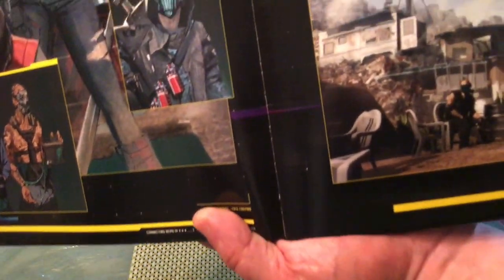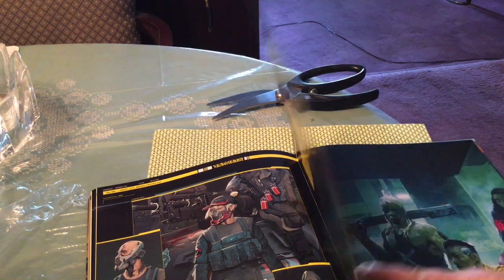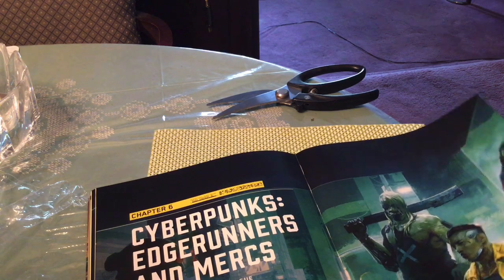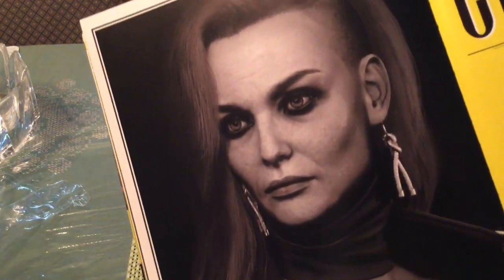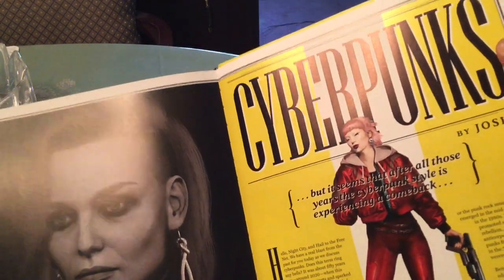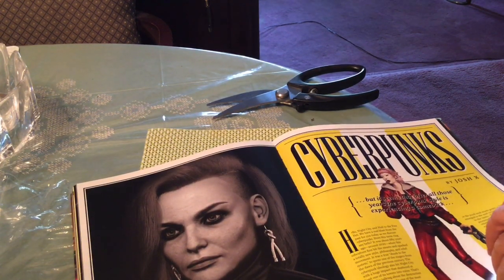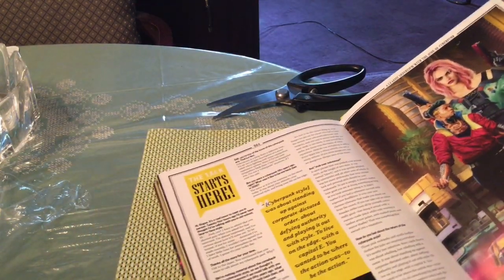I'll show you this part. I'm really at the very end, guys. Cyberpunk's Edge Runners and Mercs. This is the last part. We got the Cyberpunks here. I just thought some of you would like to see this, because I was waiting for this game for many, many months. A few years, too.